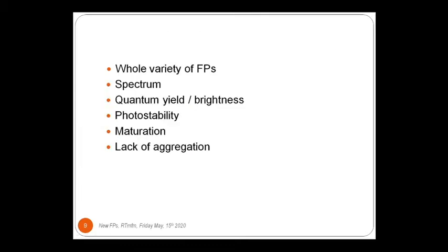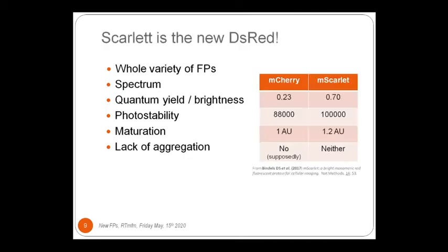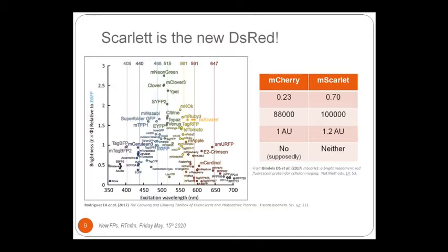So, we've shown that there exists a whole variety of fluorescent proteins whose properties are not only the spectra, but also the brightness, photostability, maturation, and lack of aggregation. And what you'll find now when you have publications about new fluorescent proteins is proteins with the same spectrum as older versions, like Scarlet, which is the new red, but displaying other interesting properties which overall make them brighter. This diagram here shows you the whole spectrum of fluorescent proteins, which is much more diverse than just the EGFP.